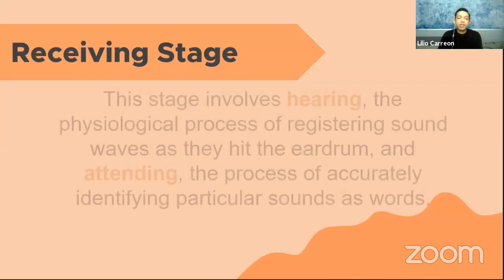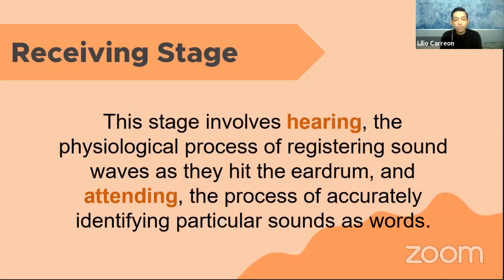The first one is the receiving stage, which involves hearing, or the physiological process of registering sound waves as they hit the eardrum. So basically it's hearing, receiving the sound that was said to you. And then it also involves attending, which is the process of accurately identifying particular sounds as words. So when you hear the sound, you are still in the receiving stage after you have identified that the sounds make sense because they are words that you remember, or you're able to make out words in the sounds that were said to you. So that's still the receiving stage.